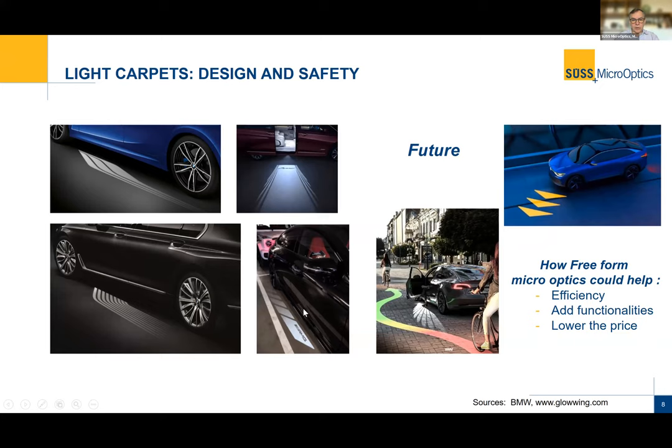Now, the future of that is to use this technology to also enhance security, to show maybe to a bicycle or a biker that the car will turn on the left side. So you have some projection on the street of the next movement, or how the car will change direction, or also showing that the door is open so that you have fewer accidents. And now, how freeform could help here is to enhance the efficiency, of course, to have more functionality, maybe some moving animation as a projection, and of course also to lower the cost, which is a very, very important parameter for this kind of component.